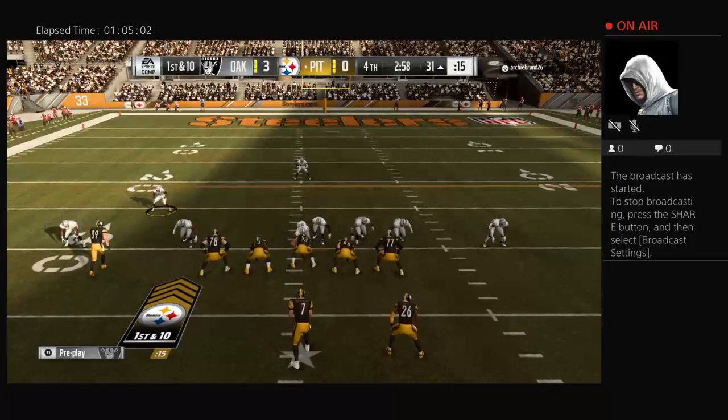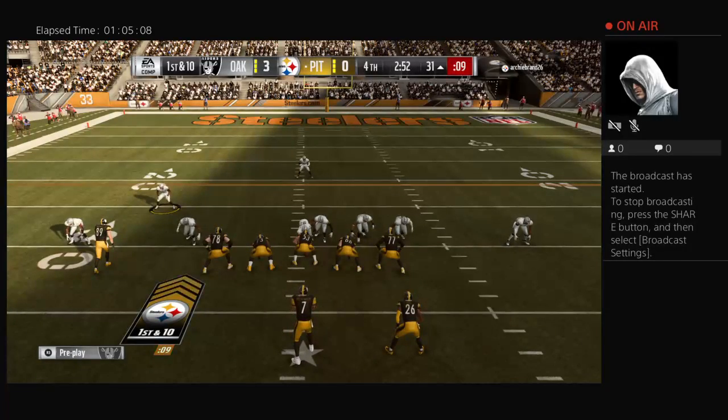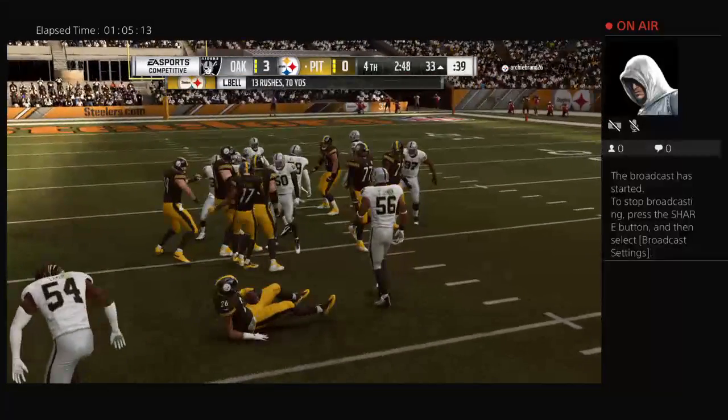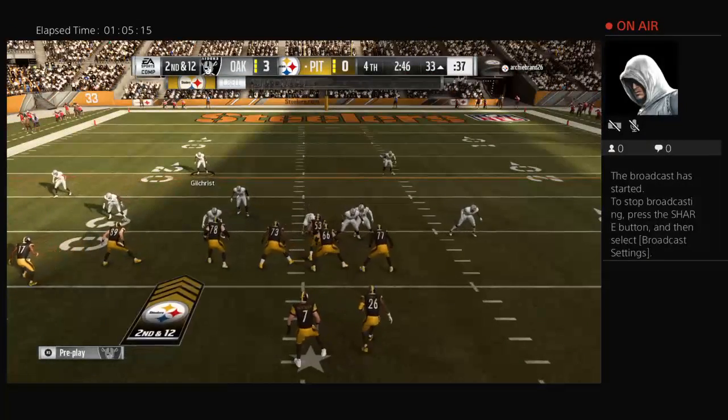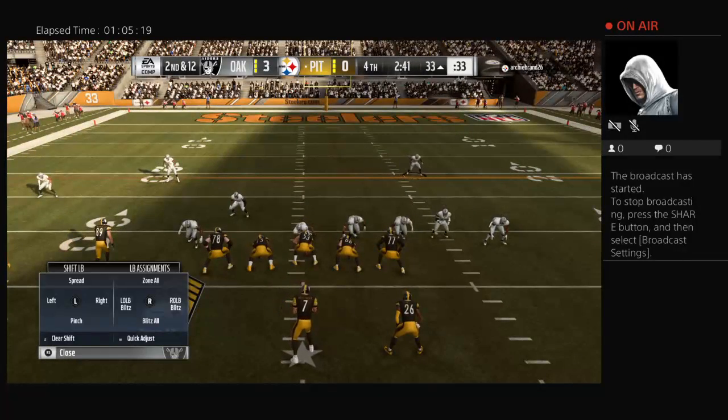1st and 10. Here we go. Jack 16. They'll run it out of the gun. And he went nowhere. Well, he went backwards, back to the 33. That's going to go as a loss of 2, and it'll be 2nd down.